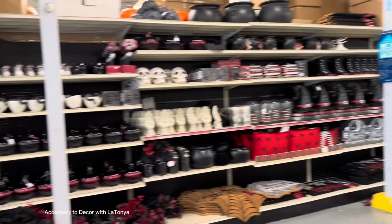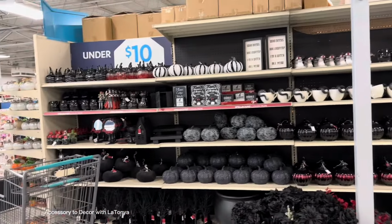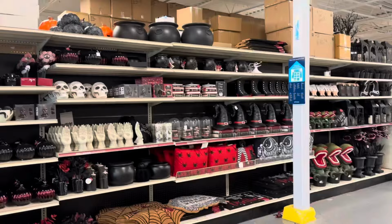Spellbound collection was finally fully stocked here, but I still had to go to another city to find items I was looking for.